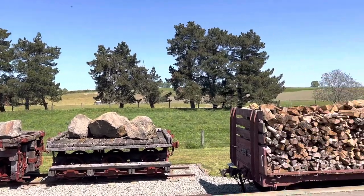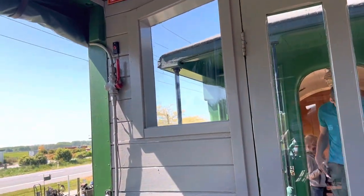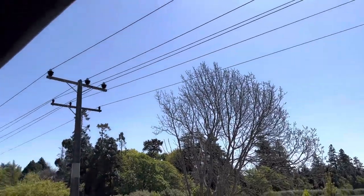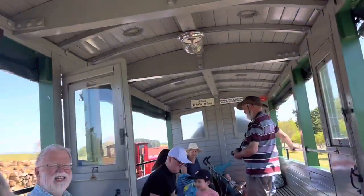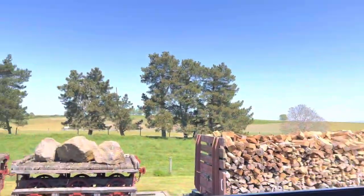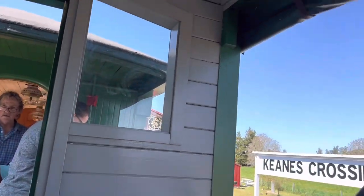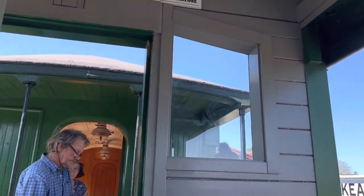Here in the Kane's Crossing, we stay here for the end of the train truck. You can get the walk through. Go for a walk. You coming up? Kane's Crossing, that's the end of the Pleasant Point steam train tracks. Let's go.